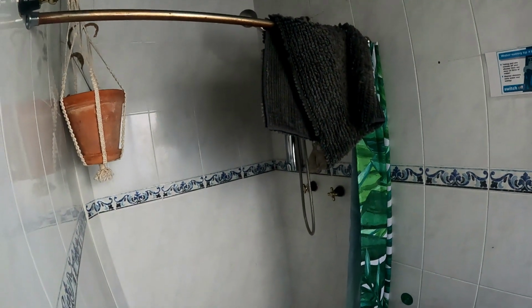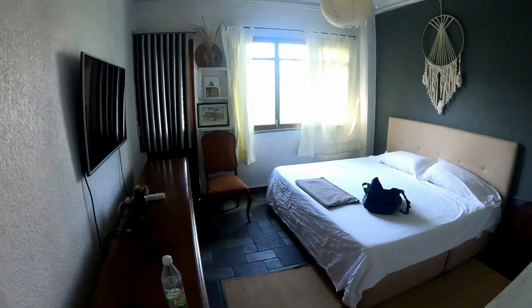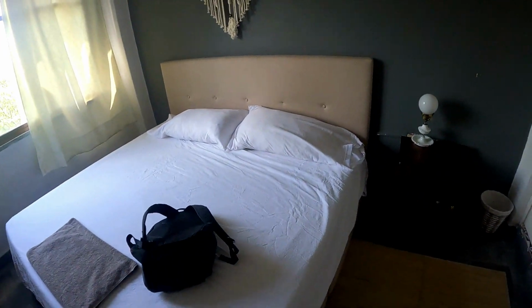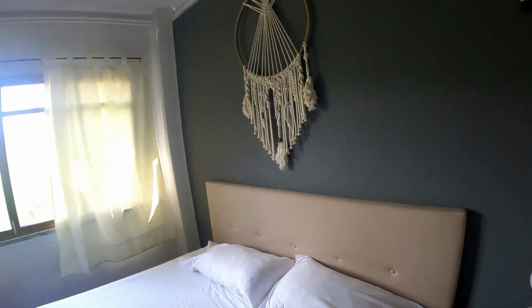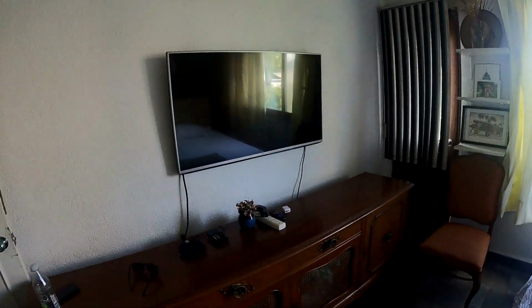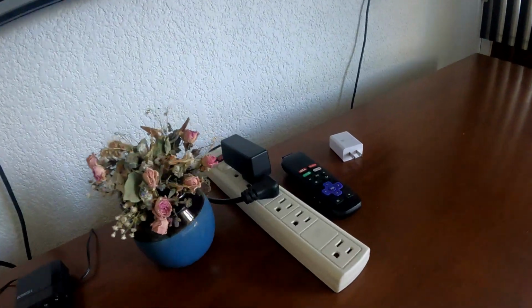I'll show you the bathroom. We'll always start with the bathroom first. That's kind of basics. Toilet, sink, Airbnb room, and then this is where I'm staying. Pretty nice. We'll do a bed check here in a second. See if we got a view. Definitely got a door. Got a TV and just a place to charge.